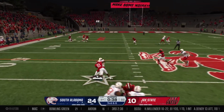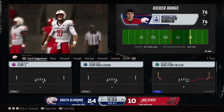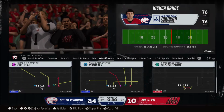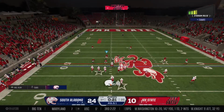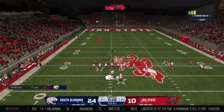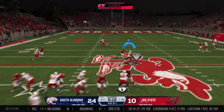Under fire. They're working that left side. They'll make the stop about a yard short of the first down. One of the things I love about this defense, they just have such great awareness, and they're always communicating. They understood the down and distance. They knew exactly what they needed to do to make the tackle to force the punt. That is so well done.